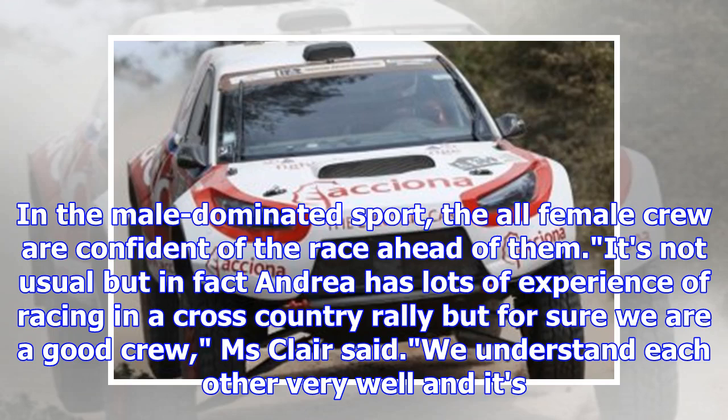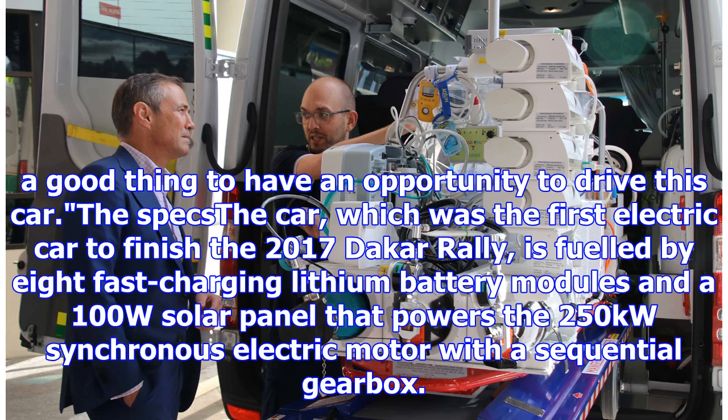It's not usual, but in fact Andrea has lots of experience of racing in cross-country rally, but for sure we are a good crew, Ms. Claire said. We understand each other very well and it's a good thing to have an opportunity to drive this car.